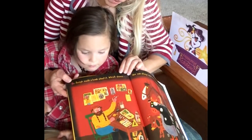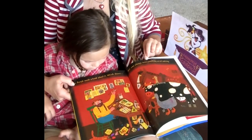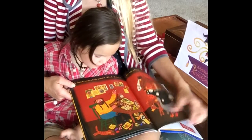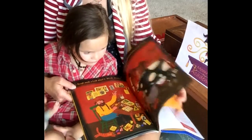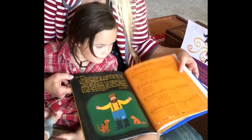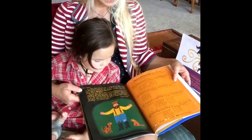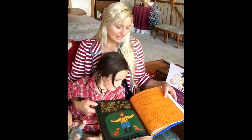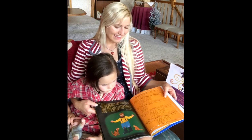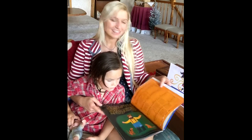So Joseph made a book about it, which shows you can always make something out of nothing. Oh my goodness, what a fun, clever story. I love it. And there's even a little song that you could play on the piano and guitar if you wanted to. It says, I had a little overcoat, much too old to sew, la la la, la la la. And it goes on like that. So, so cute. Did you like that story?